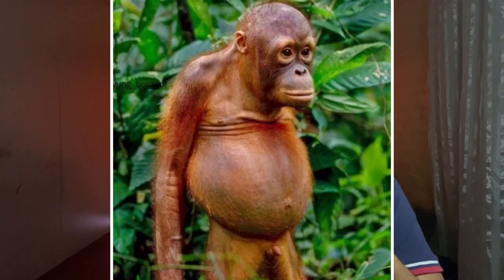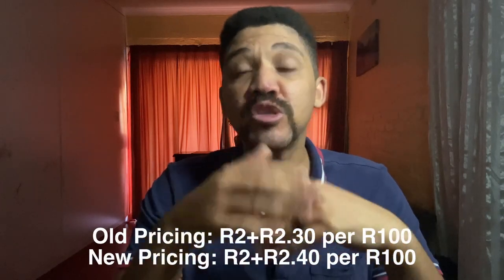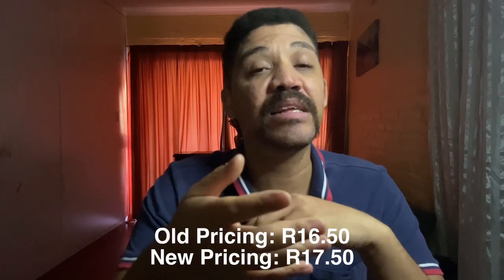For the eWallet, sending money to an eWallet account is 10 cents more than it was last year. So now it's 2 Rand plus 2 Rand 40 per 100 Rand that you send. A reversal of a send to an eWallet via cell phone banking is now 17 Rand 50, and they've added that you can do it via the app. I don't know if this is something new, but it is new on the pricing guide. Via the app, it's also going to be 17 Rand 50.